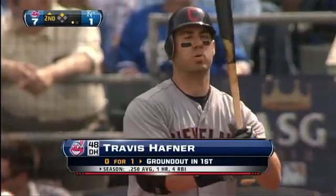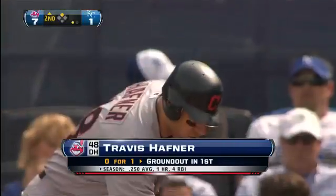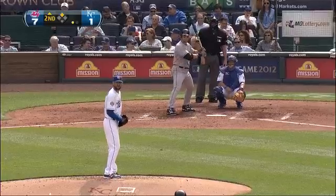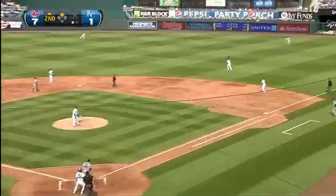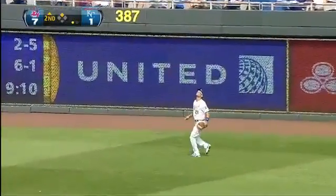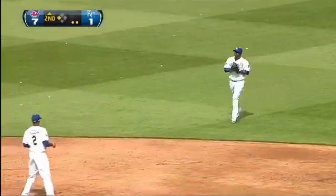Hafner grounded out to first time up. Betancourt, second baseman, is playing deep, a shallow right field, like he did the first time Hafner came up. And Hafner got underneath it. It's up in the sun and in the wind, but Francoeur sees it. He'll bring it down for the second out, and Chu will advance to third.